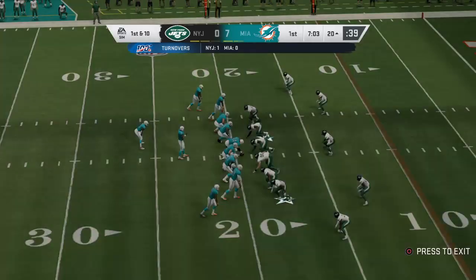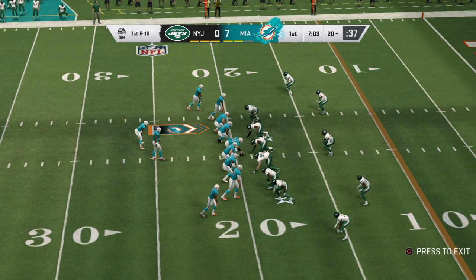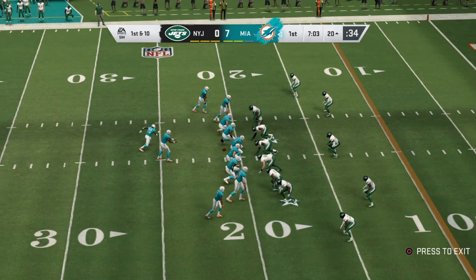Out comes the Miami offensive unit now. They get set to take over. And certainly they'll be hoping to hit pay dirt like they did on the last drive.